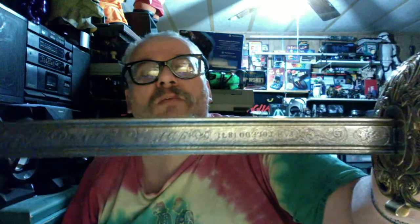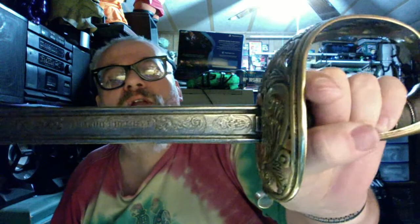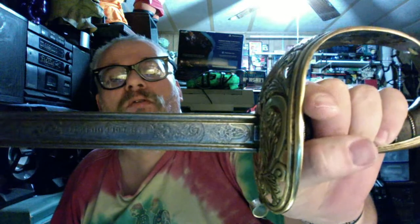So where it says FAB Toledo 1871, opposite to that little maker's mark is a Spanish coat of arms, with a crisscross pattern of two lions and two little castle-type symbols.